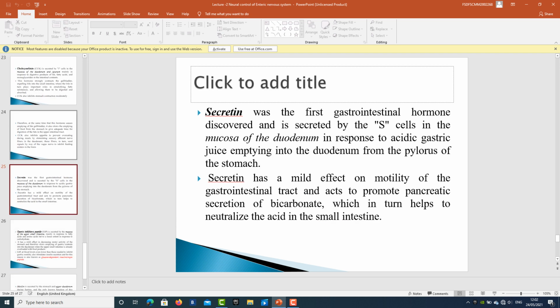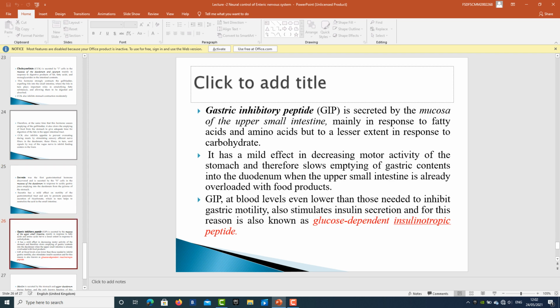Then we have secretin, which is the first GIT hormone to be discovered, secreted by S cells in the duodenal mucosa in response to acidic gastric juice emptying into the duodenum. Secretin has a mild effect on the motility of the GIT, and it acts to promote pancreatic secretion of bicarbonate, which in turn helps neutralize the acid in the small intestine.